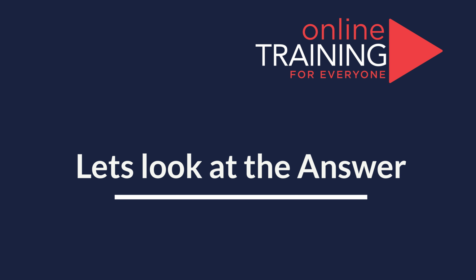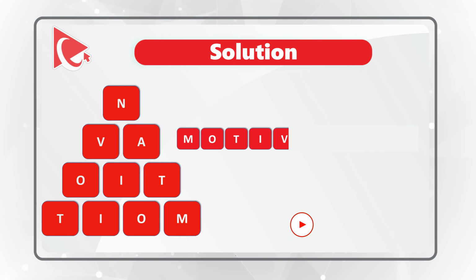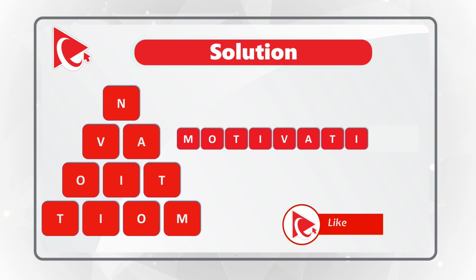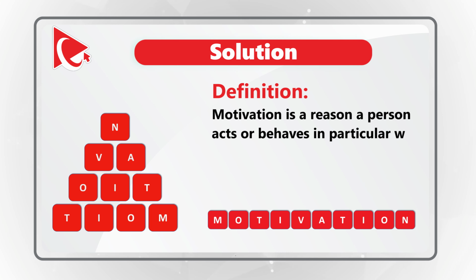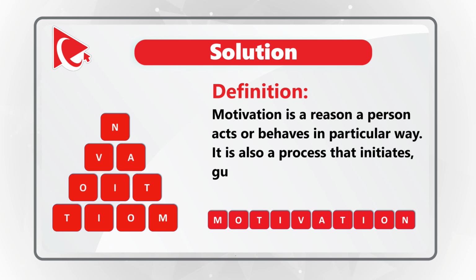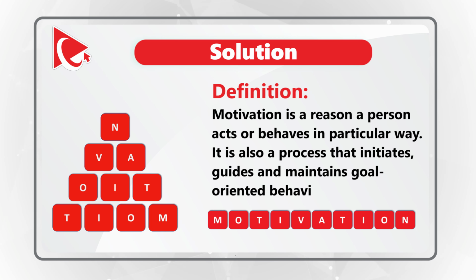As you might have guessed, the word is motivation. Let me spell it for you. M-O-T-I-V-A-T-I-O-N. The definition of motivation is that motivation is a reason a person acts or behaves in a particular way. It is also a process that initiates, guides, and maintains goal-oriented behaviors.